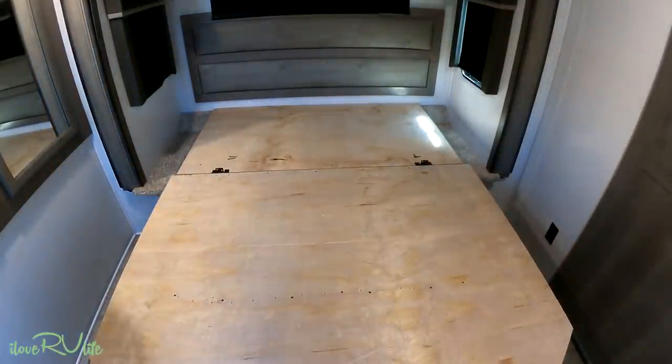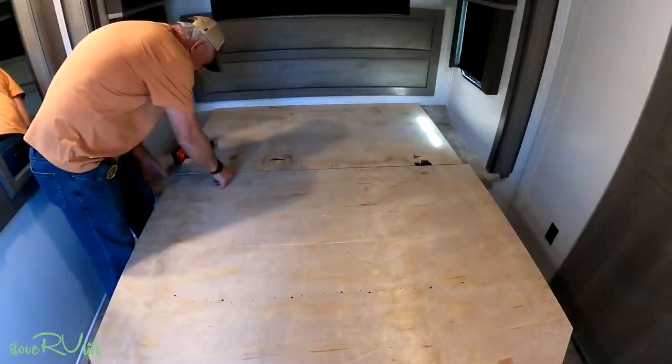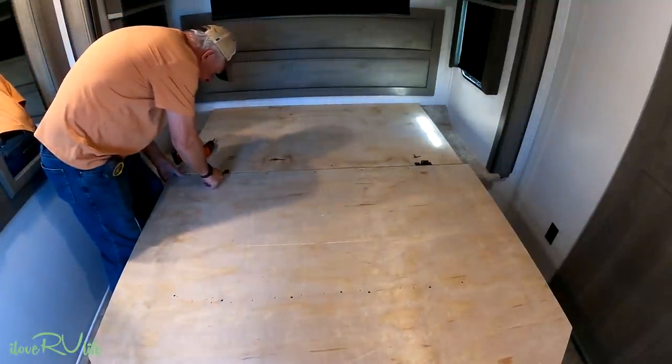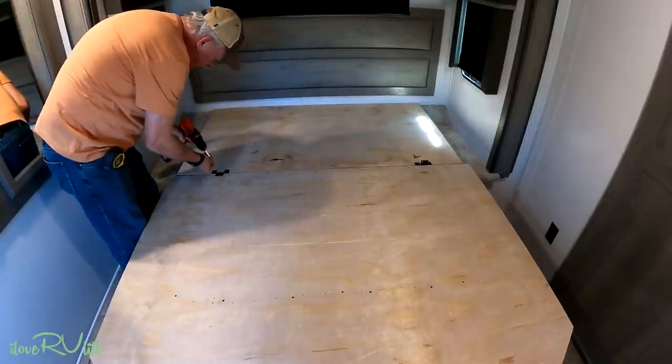All right, we got this brought back here and put it in place. No biggie. A couple screws, put it right in the same hole, same place. We'll never know the difference.